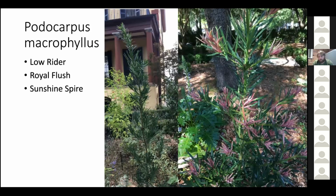Podocarpus, maybe this is the easiest conifer we can grow. And I have a couple of them at the site. Here you're looking at on the right, Royal Flush, which, as you can see, flushes out with this really neat coral red color. And then Sunshine Spire there in the center, I haven't been able to find much info on it, but it seems very tight. I haven't touched that plant since I put it in, and you can see how short the side branches are. So I'm hoping it's going to be a nice vertical accent in the bed there.